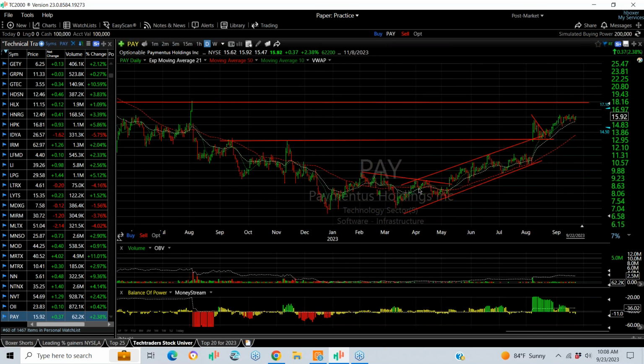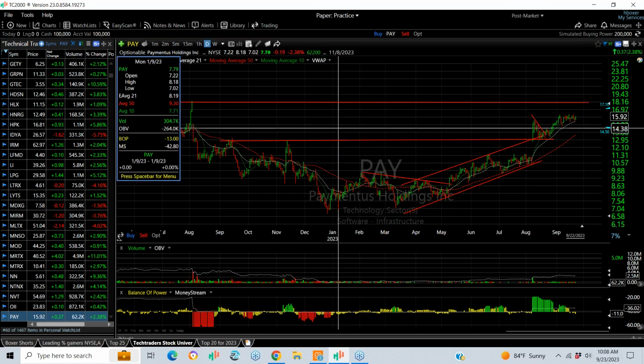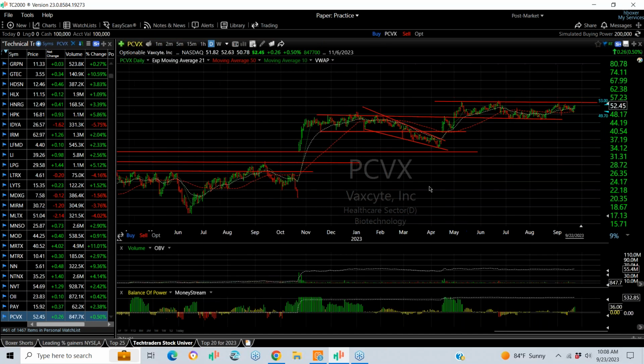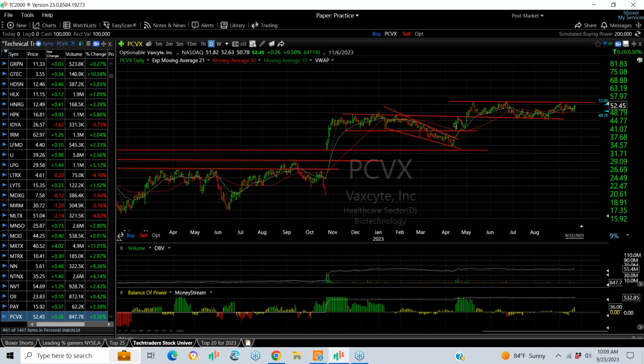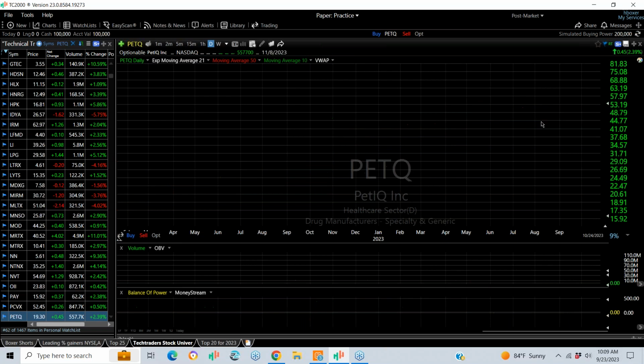PAY, breakaway gap and wedge and pop and go. I think my target has to be 18. BCBX, big base, breakaway gap, pull back and retest, pop out again with a breakaway gap from the falling wedge. Above the moving averages, we're consolidating now for 3-4 months. Any move above 50, mid-50s could get you into the low to mid-60s.